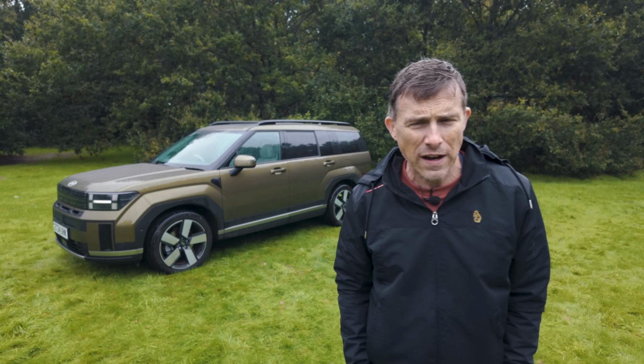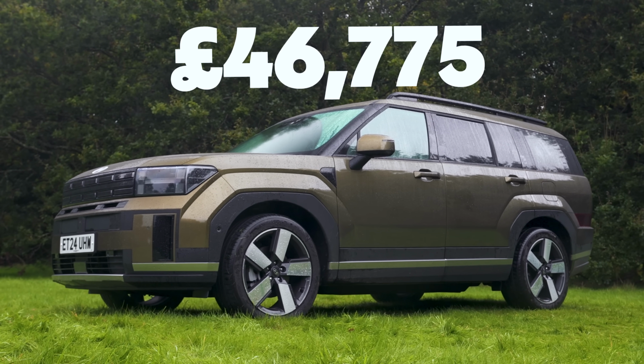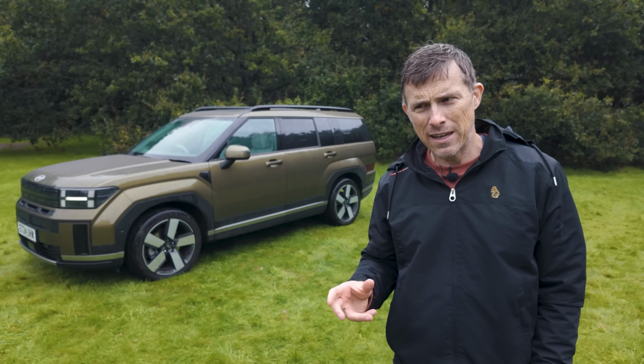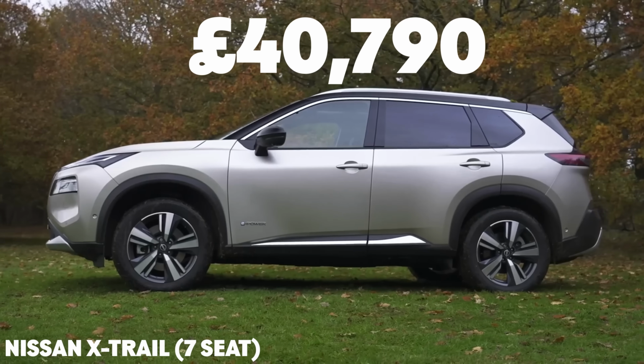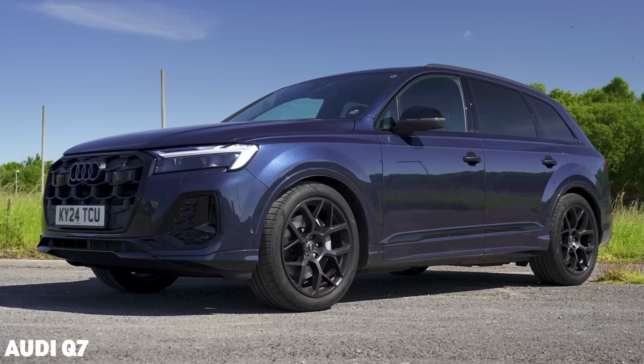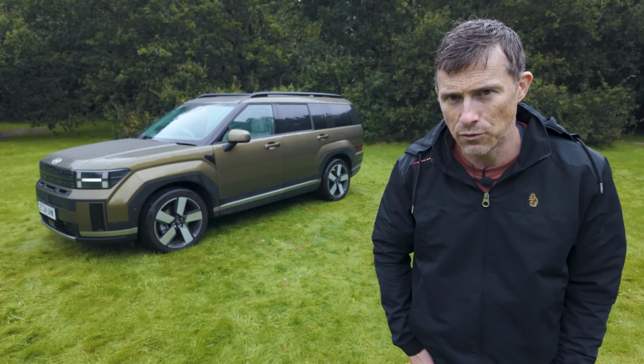However, 0 to 60 times isn't really why someone might choose to buy this car. There's another reason. You buy a Hyundai because it offers good old-fashioned value for money. So the Santa Fe range kicks off at £46,000. But if you want this trim level, it's £50,000. Now, it does make it quite a bit more expensive than the equivalent Skoda Kodiaq or Nissan X-Trail. If you look at it another way, it significantly undercuts the likes of the Audi Q7 and Land Rover Discovery. Oh, and you can save an average of £4,000 off on through carwow.